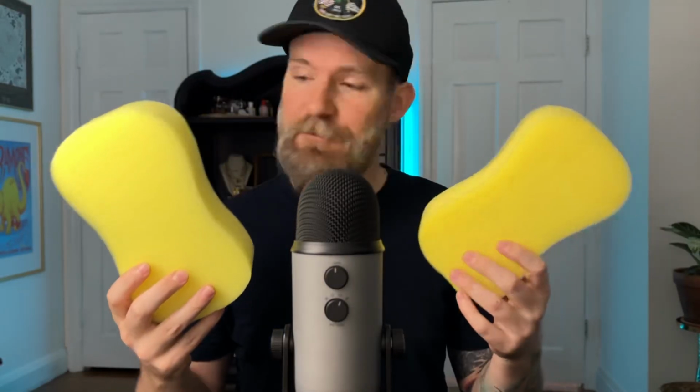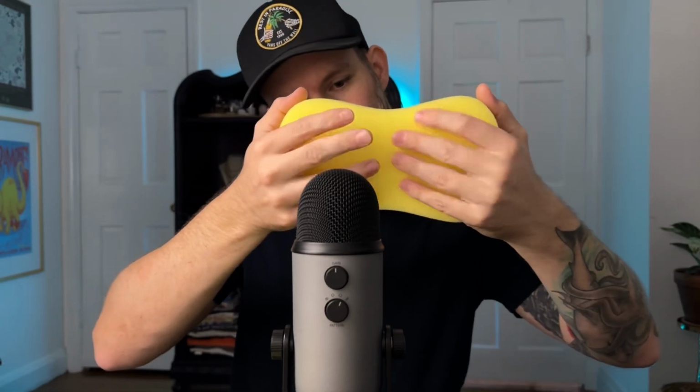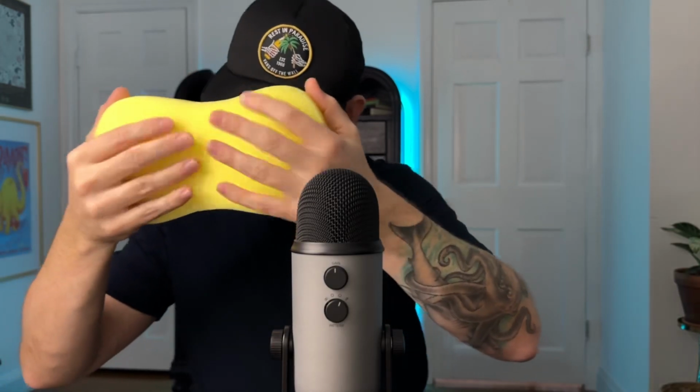Now you might notice I have 2 big yellow sponges. That's because this is the old big yellow sponge and this is the new big yellow sponge. They feel different. They're slightly different shades of yellow, and I want to see if the old big yellow sponge sounds any different than the new big yellow sponge. This is the old. Okay, and this is the new, which we're going to use for the continuation of this video. So in person, they do sound a little bit different. We'll have to see how it sounds on the recording.